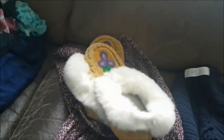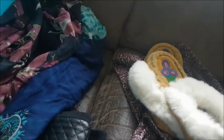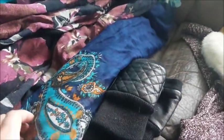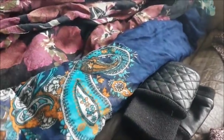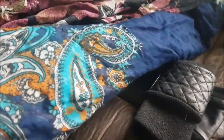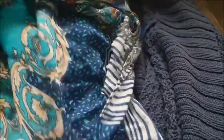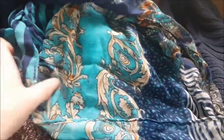I love them. Another fall accessory for outside are scarves. These two are my favorite. I have lots, but these two I tend to come to a lot. And this is a blue one. Dark blue with light blue, and there's paisleys on here, paisley decorated with orange and white stripes. I don't know, this blue looks good on me. I get compliments when I wear this color up along my face, so I like this.